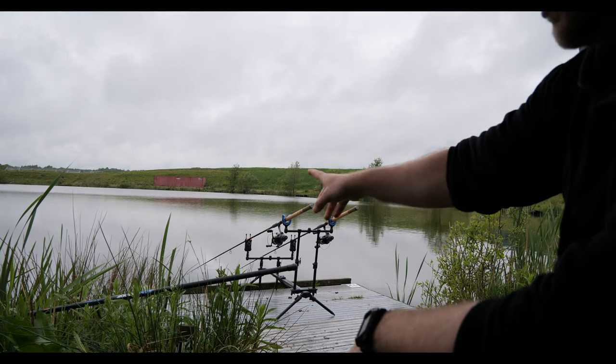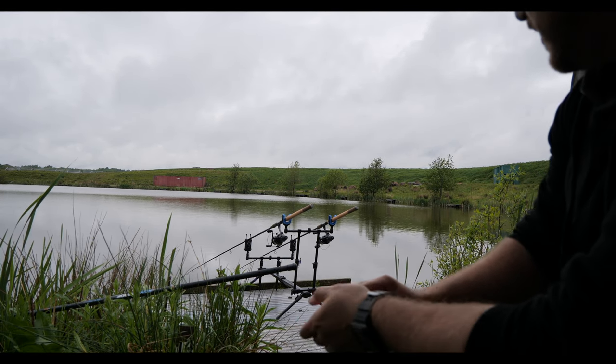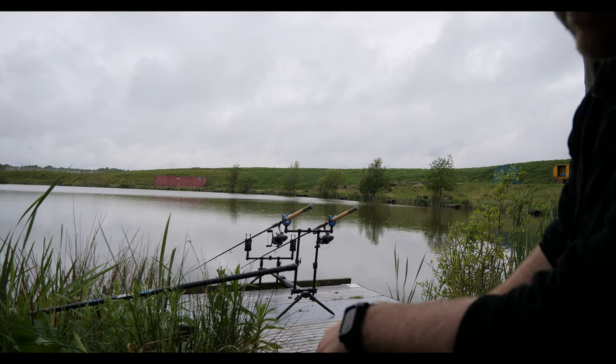I've just moved the left-hand rod. I've just put it just under the rod tip, and refed with some particles. So we'll see what happens with that. A bit gutted about losing that fish, I'm not going to lie.